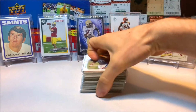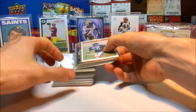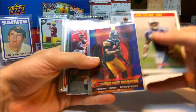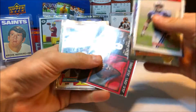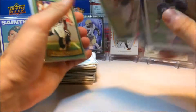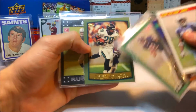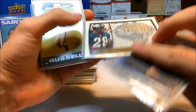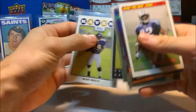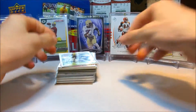I got another stack of just regular cards I haven't really listed on eBay yet, and I don't know if I'll end up selling them, but I thought they were pretty cool. Adam Jones rookie, Santonio Holmes rookie. There's a Garrison Hurst rookie, a Julio Jones rookie, 1981 Steve Largent. There's a Greg Olson, lots of rookies, like three or four in there. I think this is a second year Fred Taylor. I'm not too sure, but definitely Fred Taylor, great player. A couple Jamarcus Russell rookies. I guess a Ray Rice rookie. I don't know how that snuck in there, but I guess we have one of those.